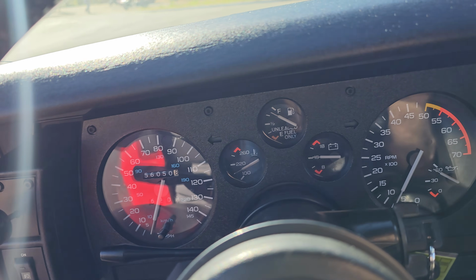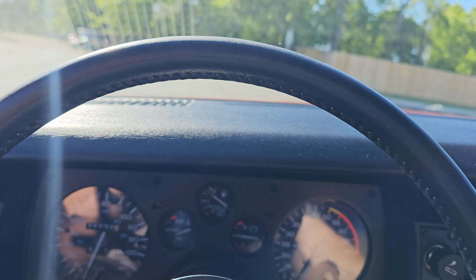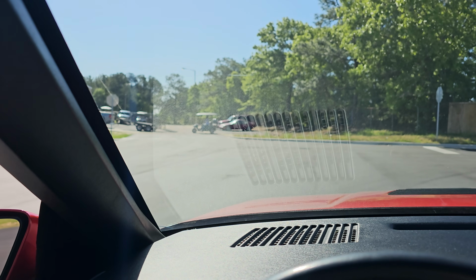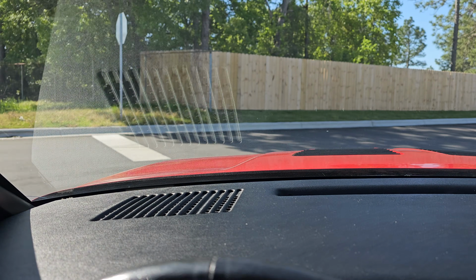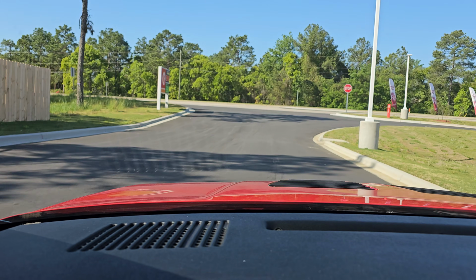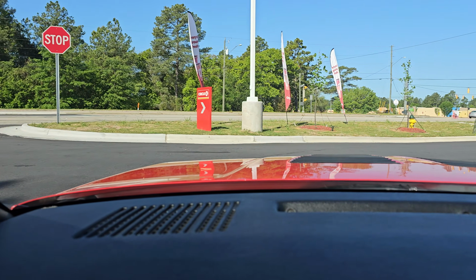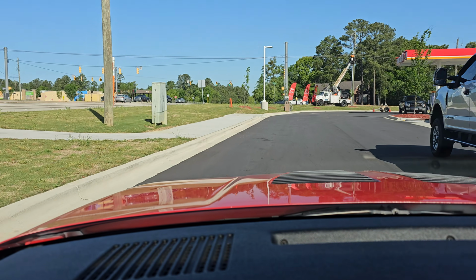So, my brother, Corey, shout out to Corey, had an IROC when I was younger, and he was a diehard fan. Now, I've never had an IROC that was very impressive, never driven one that was very impressive, but I'm gonna tell you, this car is quite impressive. Throttle response, I mean, it feels like a brand new car, and it does feel like it's got a lot more power than the average 80s car.